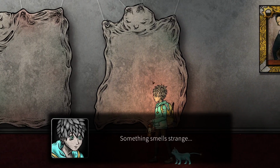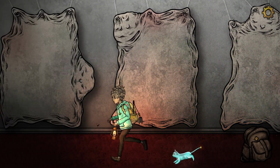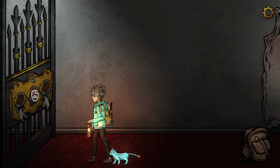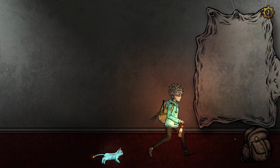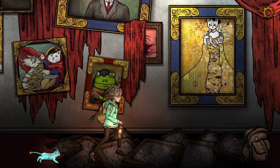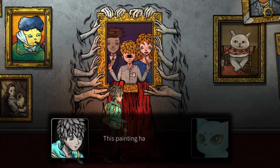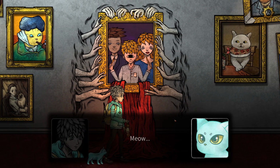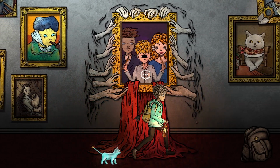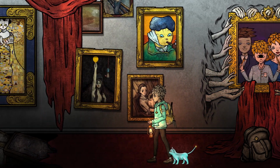Oh, something smells strange. I wonder why. What are those? Are those skins? Are those skins from things we don't want to know their skins from? Oh, it's another code. Okay. Yeah, it's so lovely. No worries. We're just gonna... What is this? This painting has no name. Meow. Well, that's unexpected. What? It's meow? I guess it's meow. Okay. Interesting. What is this?